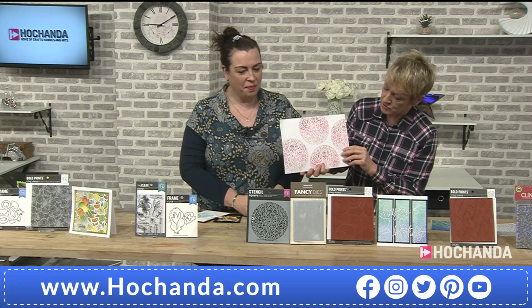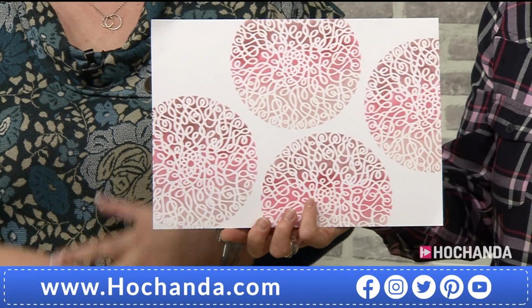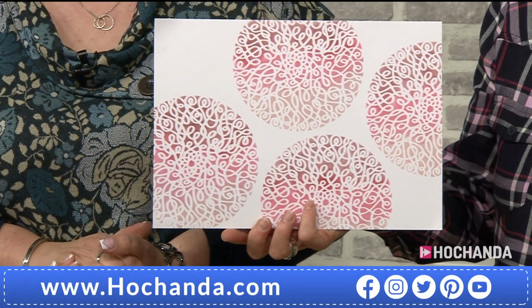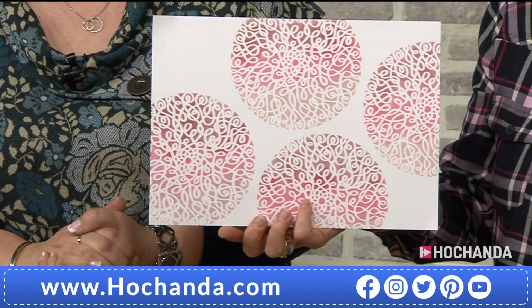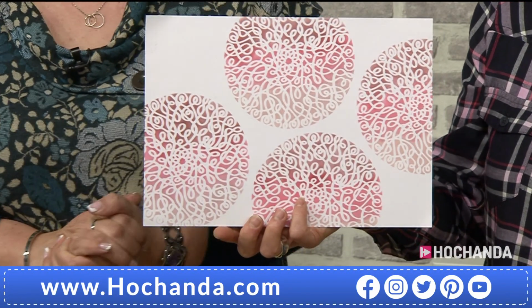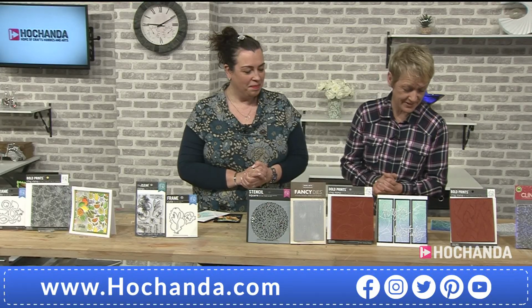£27.97, and of course you've got your stencil as well for making that lovely background. You could just use one of them in the centre of a card and add a sentiment. Job's done. It's a lovely, lovely sort of mandala-y style. Beautiful, like pom-poms, aren't they? Item number 189938, saving £3, just £27.97.